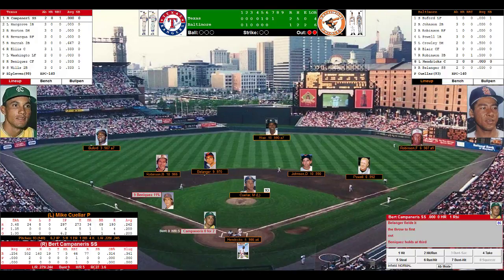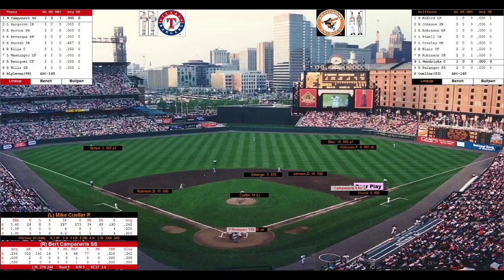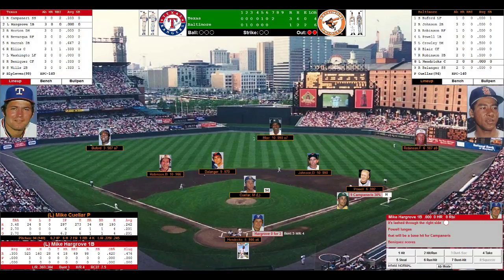Cuellar gets the sign. He sets and delivers to Campy. And Campaneris singles into right field past Boog Powell. And it's now 3-1 Rangers. And the crowd has grown silent here in Baltimore at Memorial Stadium. They know that they're the number 1 seed, and a defeat would send them home.